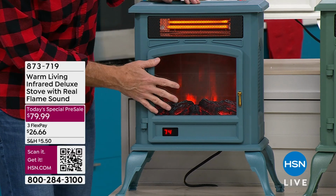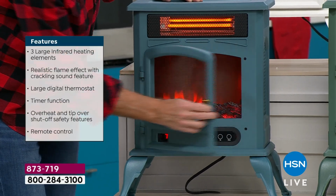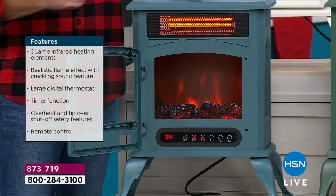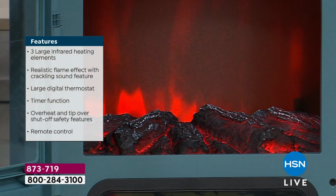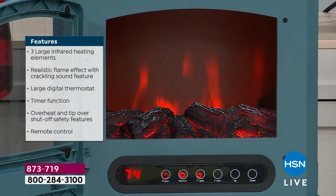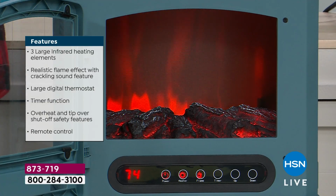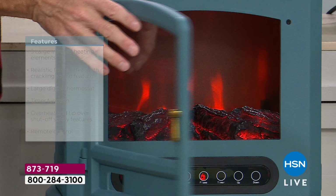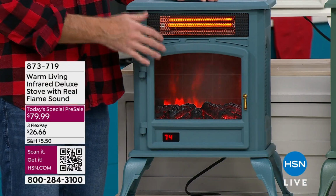And this flame effect, by the way, is the same thing that they use in Hollywood. When you're watching or binging your favorite show and there's a fireplace going, that's not a real fireplace. That's a closed set. That's a studio. There's nobody putting firewood over there. This is the same technology that they use in major motion pictures and on network television, and that's why it's so convincing when you see it at home.